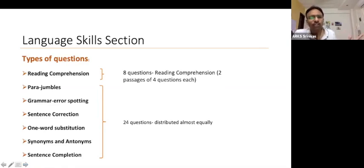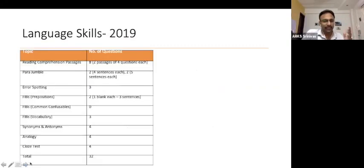Very easy to solve. So you don't have to worry. The only hope you should have is that the first 4 questions are not reading comprehension, but if it comes in, so be it. It doesn't matter. These are the number of questions given, approximate changes. It could be 32, 36 questions.